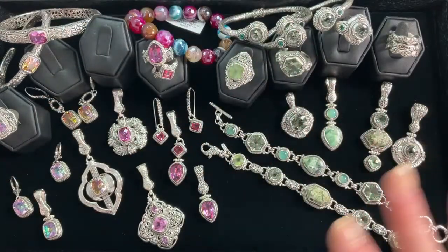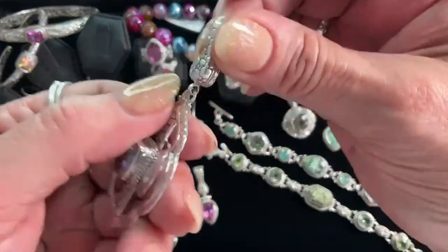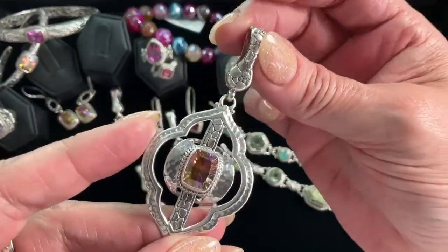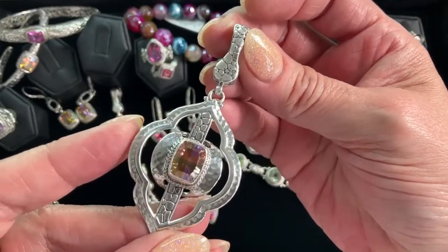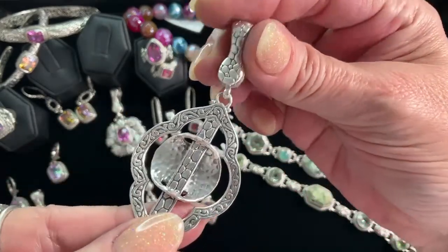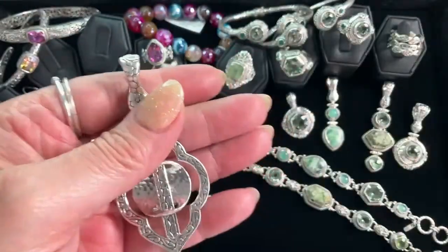Of course, we're adding more sizes to everything, ladies. So you just let me know. The more feedback you can give me, the better. But what I'm basically doing right now, I have to look at what we're selling for sizes. And as those are going, that's how I'm adding new sizes, okay? Because it's really hard to gauge.